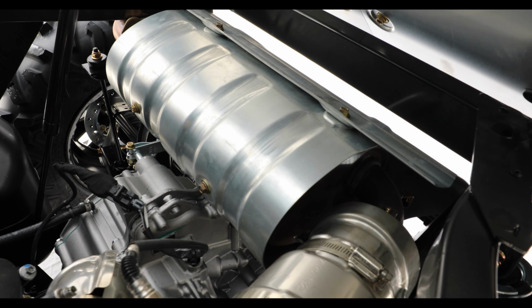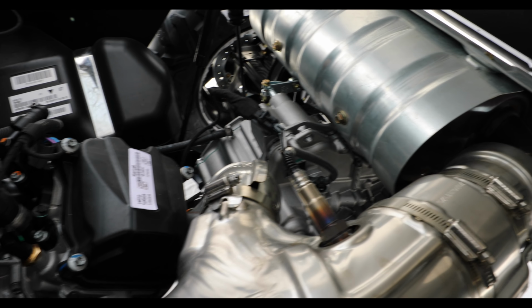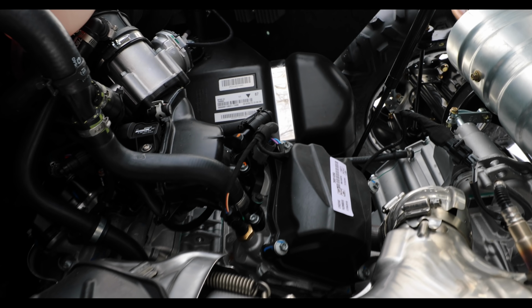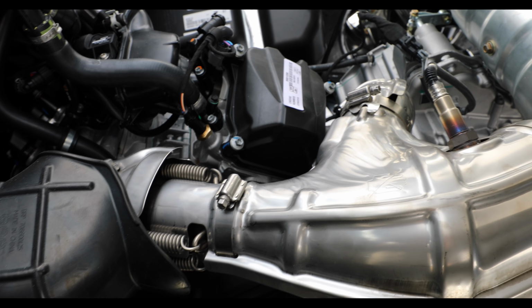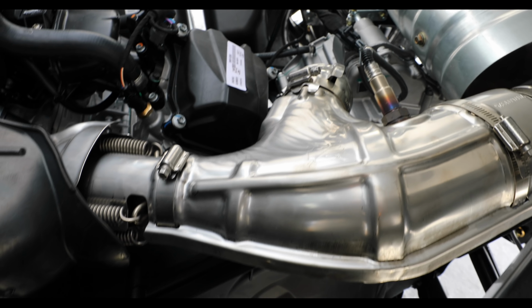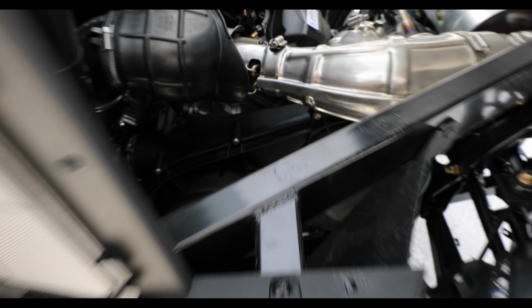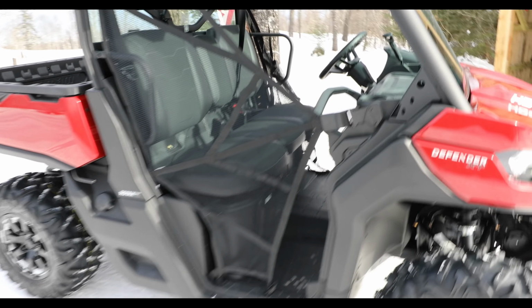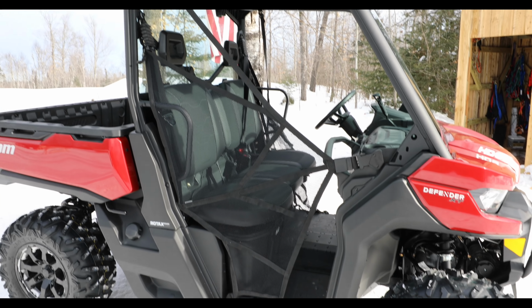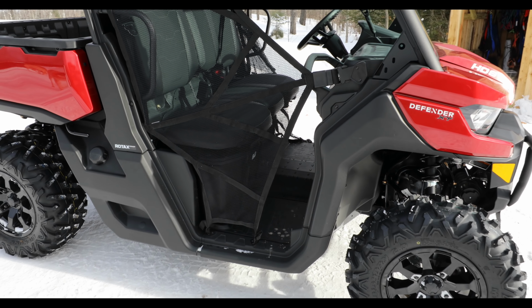Still has that new Can-Am smell. I took it for a little spin last night out to get the mail down to the end of the road. That's about it so far. They say about 200 miles of break-in. We have the nets on there. Those will probably come off. I think I'll take those off here pretty soon.